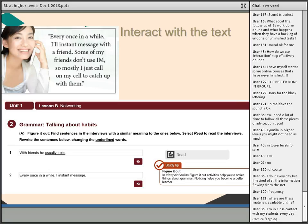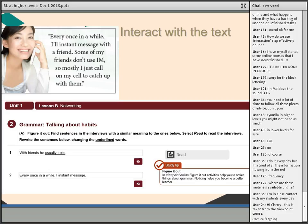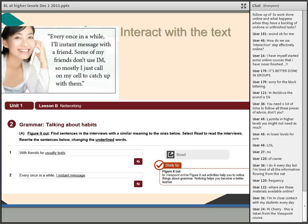So here you can find sentences in the interviews with a similar meaning to the ones below. So number 1 there, with friends he usually texts. Number 2, every once in a while I instant message. Well, the young woman actually says every once in a while I will instant message with a friend. So you're reacting to it.